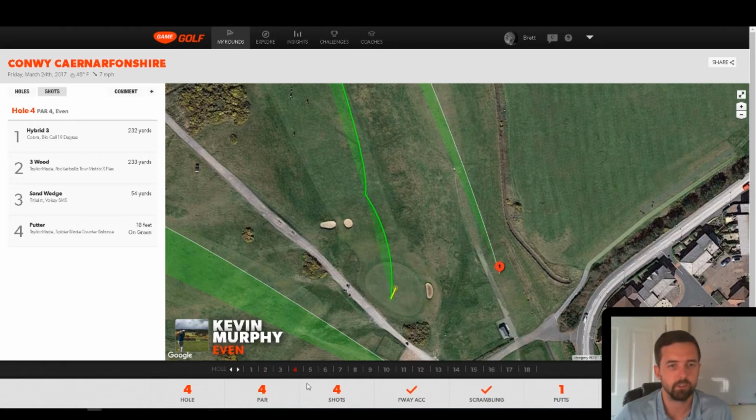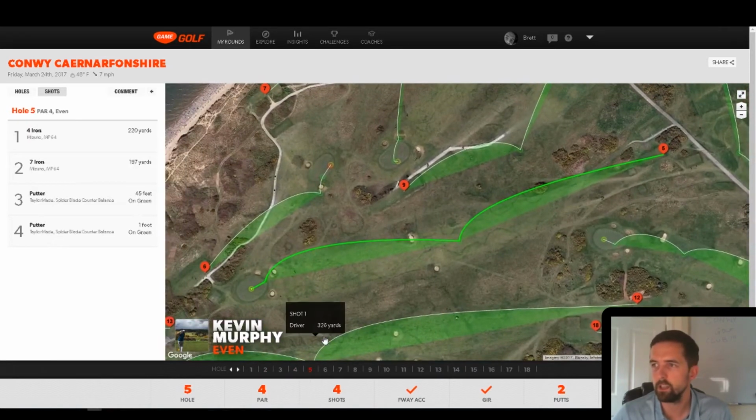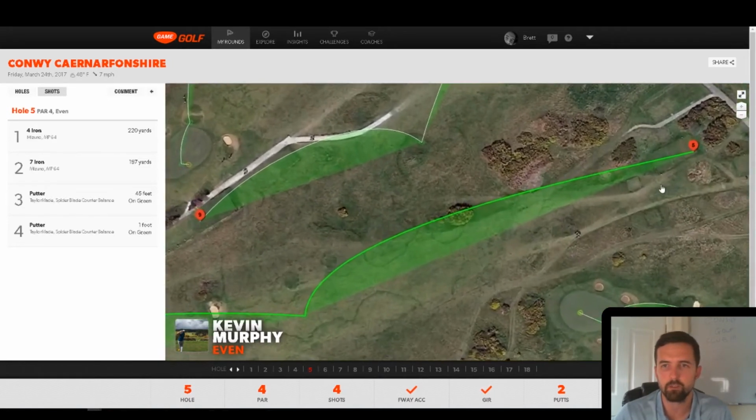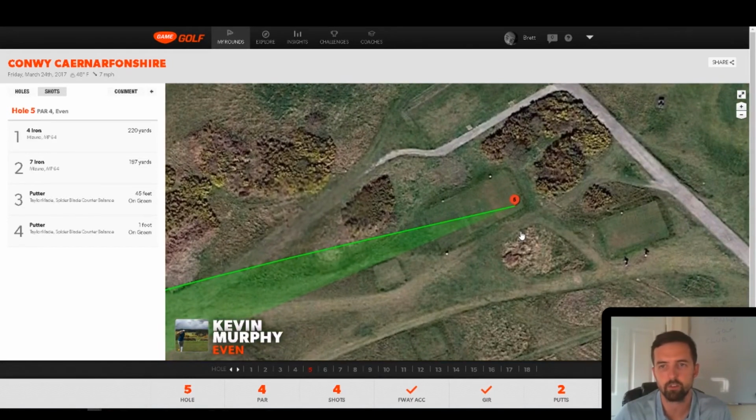Just go at it. 5th hole is the hardest hole on the course, stroke index 1. It is a 440 yard par 4. He hit a 4-iron 220, so again, I don't really know if this 4-iron is his 4-iron distance or if it's just the way that the links course rolls. I'm not sure if he is off. I think this is going to be reds here.